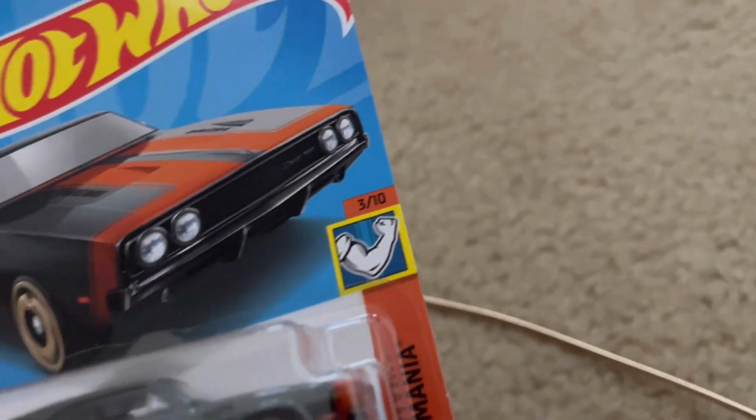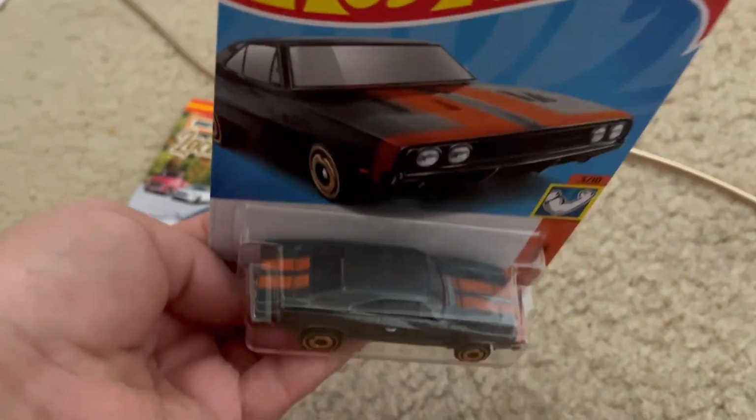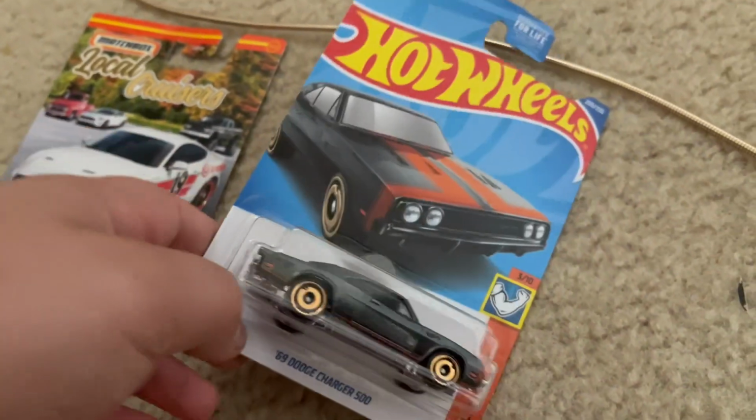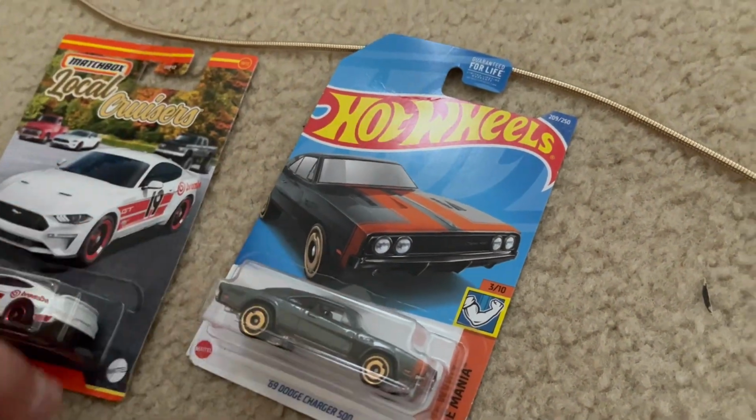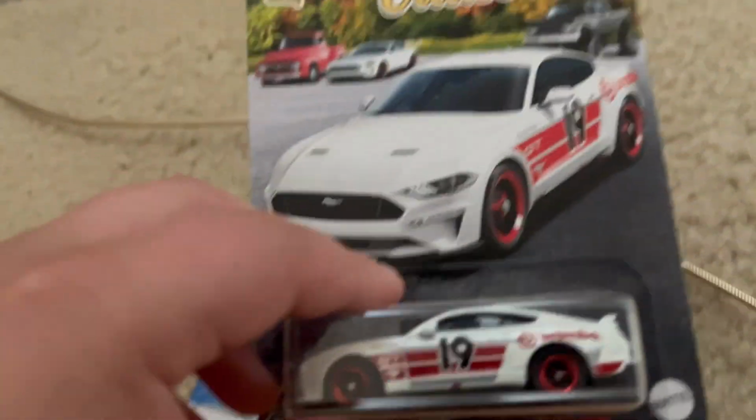Next one we have is the 1969 Dodge Charger 500. And it's a cool color. I'm gonna be opening this one up right now. I'm gonna keep this one carded because I wanna collect the whole collection of this one, or the whole set. So, keep this one carded for right now.